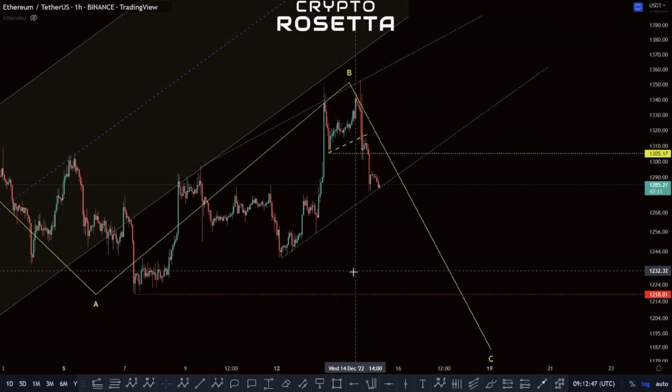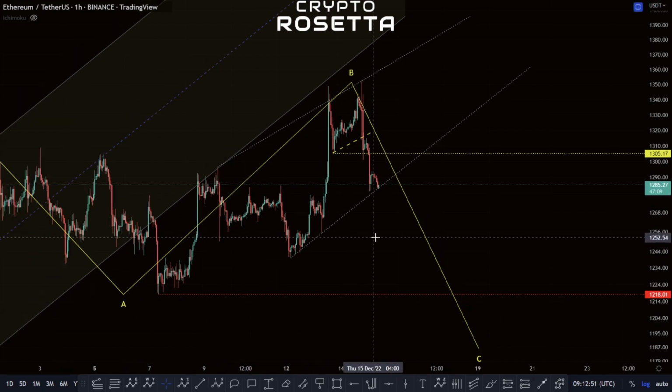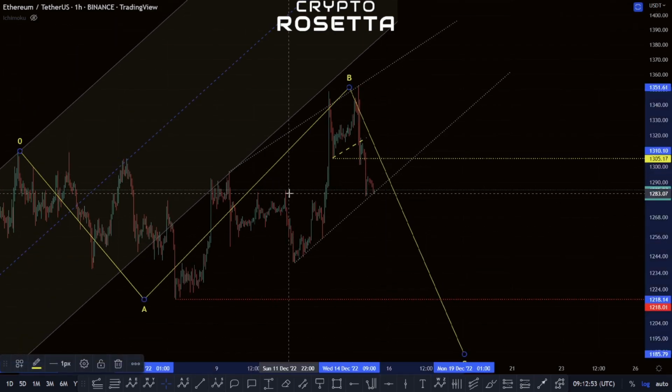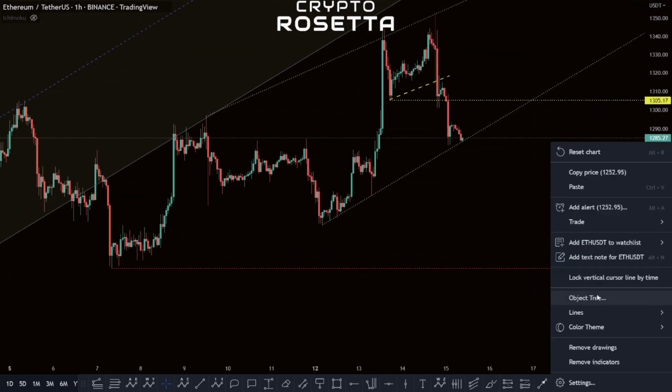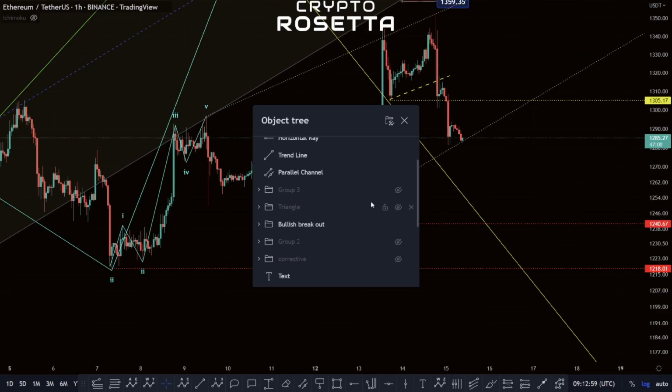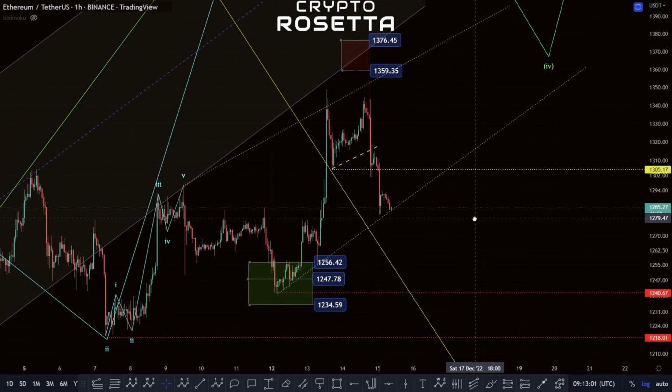Okay, but let's get into the price action now. Basically, we can see here that we were looking at this in two ways, and I'm going to just remove this ABC now. Within this move here, if I jump back in here and we throw this bullish move on here, there you go.